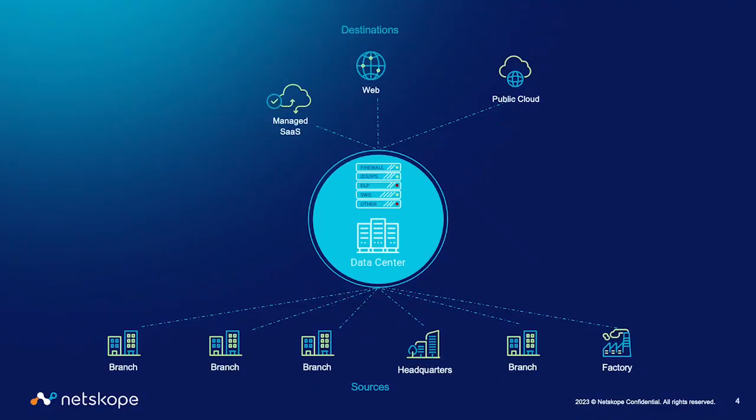When all the data was in the data center, we had all the visibility we needed. We could take packet captures of the traffic at every point. We could see the server applications and the endpoints. Troubleshooting for any incident, performance issue, security incident, or outage was much, much easier.